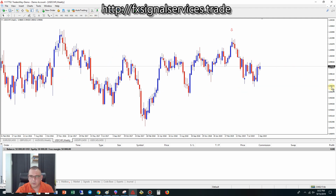And I know I showed this last week, but according to the weekly chart here, we have a downtrend right here, okay? Now, this downtrend has been broken, for all intents and purposes. It broke coming up here. So, what does that mean? Does that mean that we're going to have an uptrend now? I don't think so.